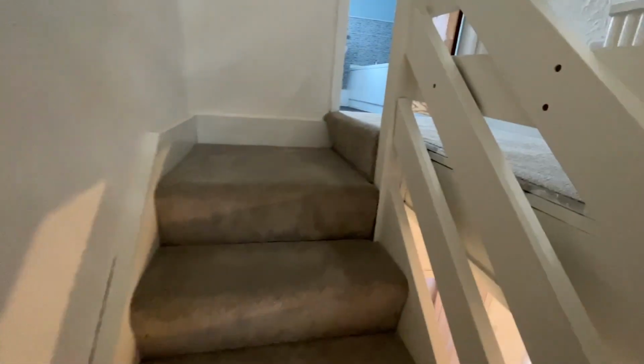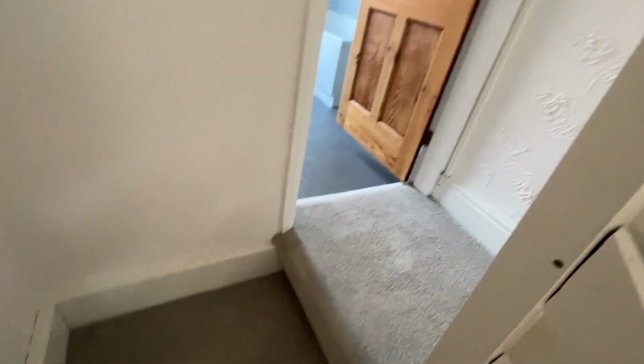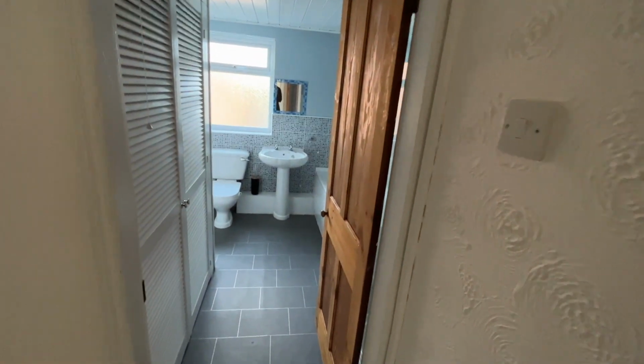Didn't specifically opt for that because usually they're about 50 quid a square metre. But my carpet fitter had this in storage and did me a really good price on it, which you will know if you've seen my renovation vlogs. So here we have the landing, and I'll take you into the bathroom.